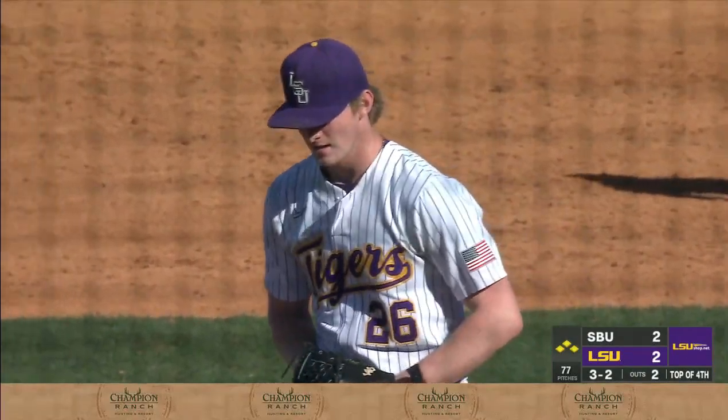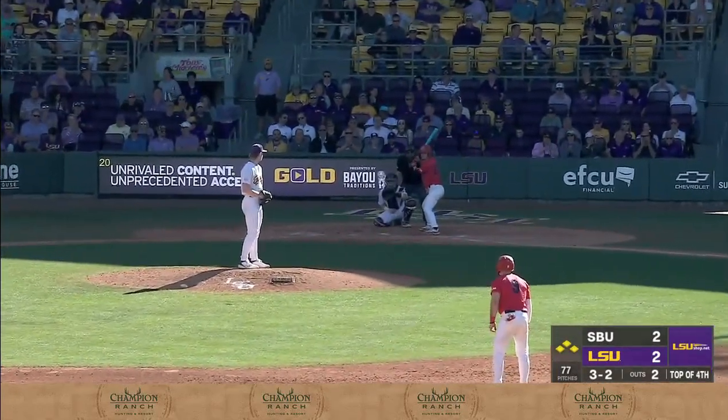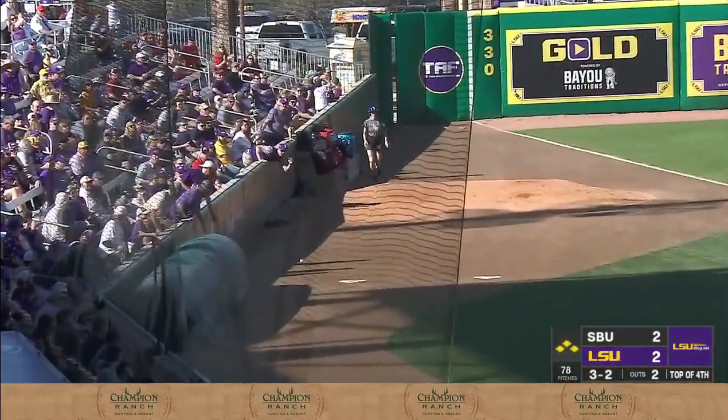Bases loaded, 2 outs, a 2-2 ball game. Here in the top of the 4th, Thatcher Hurd looks in. Santerre awaits the payoff pitch. Ground ball foul down the third base line.